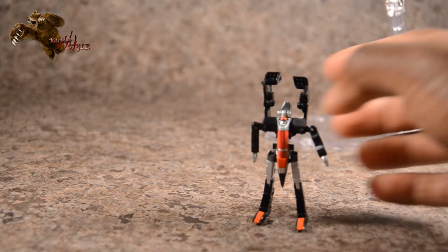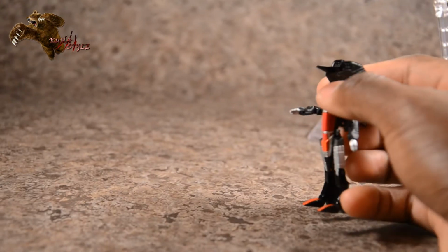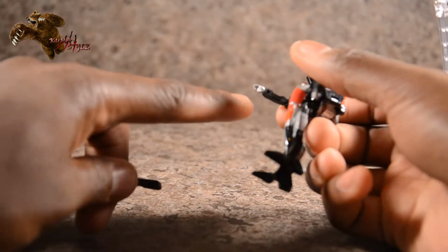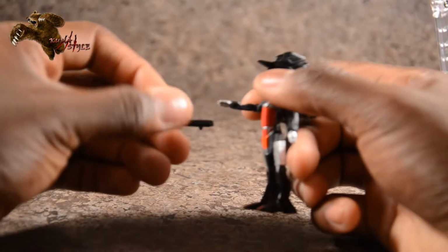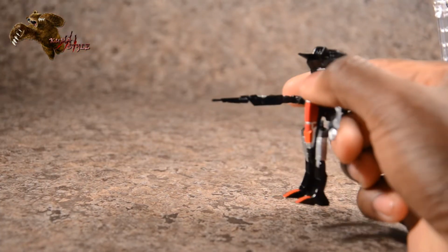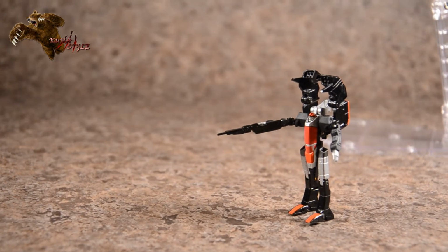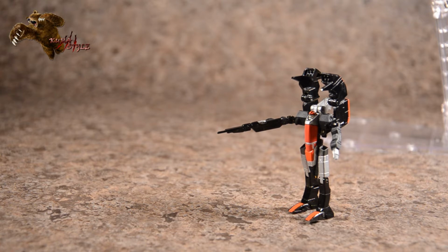Oh, and just one more thing, I do want to touch on his weapon and how that goes. I accidentally turned the camera there. He has little pegs on the inside of his arm, and rather than going into his head, it just, there we go. There he is with his small gun. Alright, now we can move on to Liger and Couger.